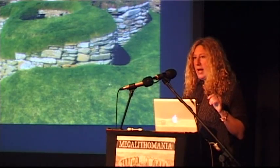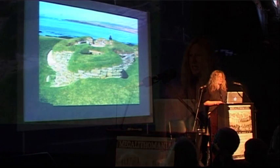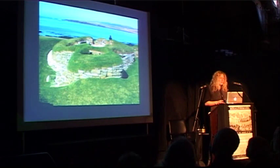So both Skara Brae and Barnhouse were abandoned at the end of their lives. Barnhouse was actually purposefully destroyed. It was almost like a ceremonial destruction of the site. When they'd finished with it, they actually destroyed all the buildings.